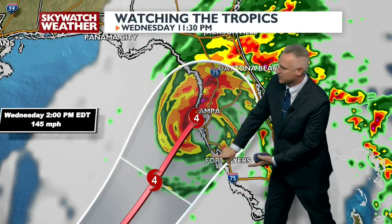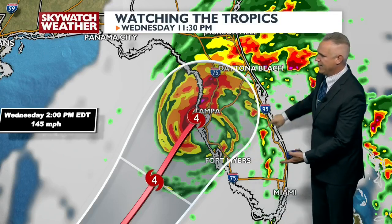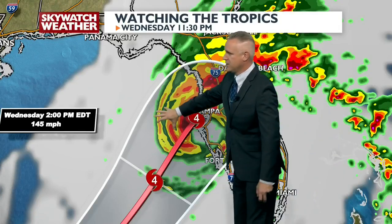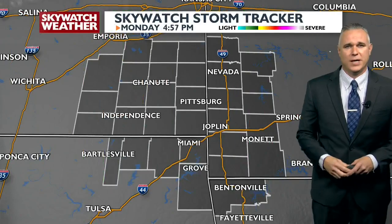The dirty side or the stronger side of the storm where we get most severe weather are these bands. So from Tampa to Fort Myers to Venice, those are going to be the areas that get the strongest storm surge out of this hurricane. The heaviest rains will stay right on the north side. So a lot of eyes on Milton as we go through the next few days.